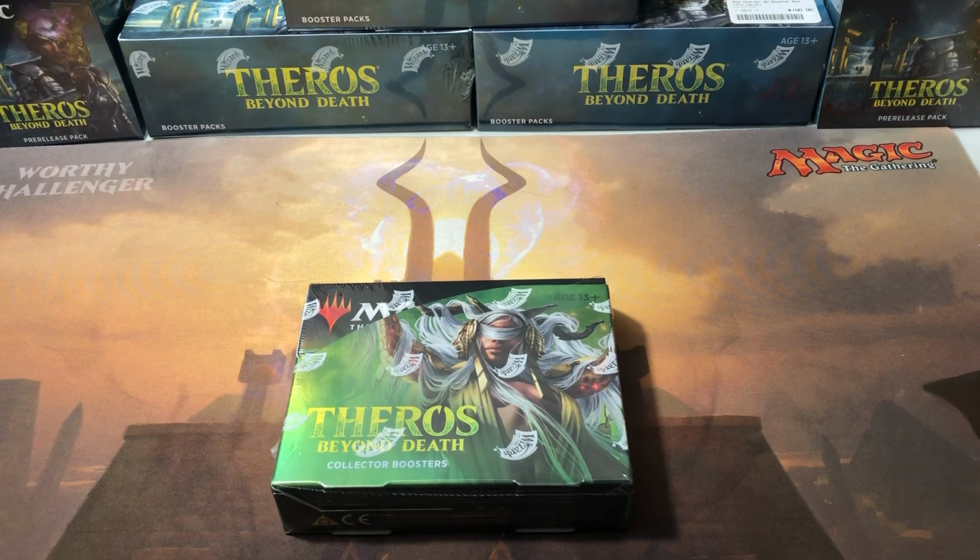Are you excited? You see what it is. It's a collector's booster box. I wasn't gonna invest in these because I got hosed so badly on the Throne of Eldraine box. But then I saw some people open these and they look like they've got some crazy pulls in them. So I'm pretty excited to get into it and see if my luck holds up like some of the other people I've been watching open these.